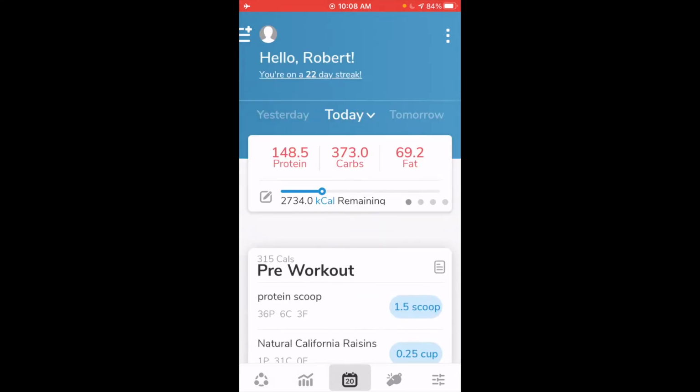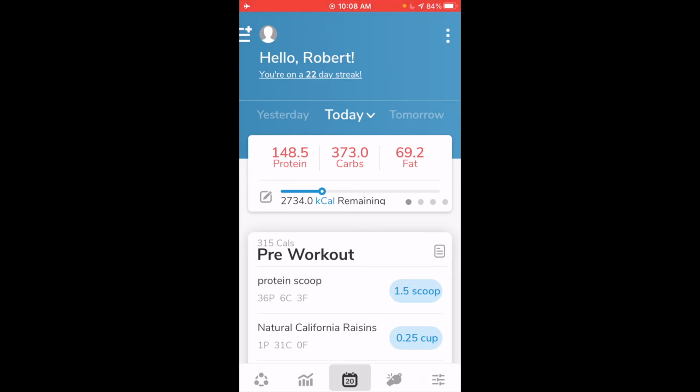All right. Oh, also here at the top, the numbers in red are what I still have to fulfill. And of course, that's the calorie number at the bottom, 2734, that I still need to do. So got a ways to go. All right. Let's do my breakfasts.